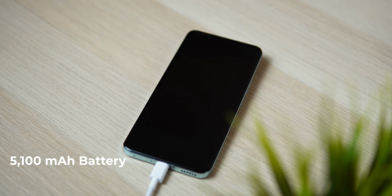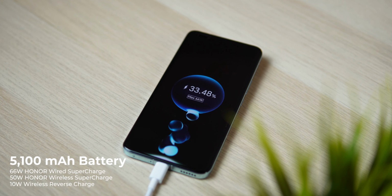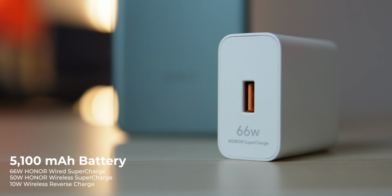Packed with a 5100 mAh battery that supports proprietary 66W wired HONOR SuperCharge, which the adapter comes in the box, and 50W wireless HONOR SuperCharge. It also supports 10W wireless reverse charge.